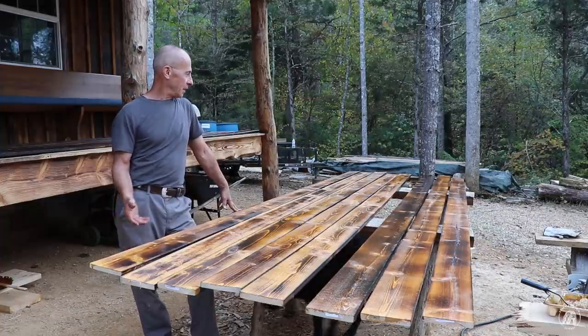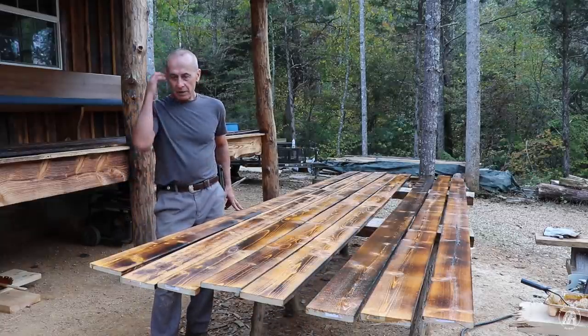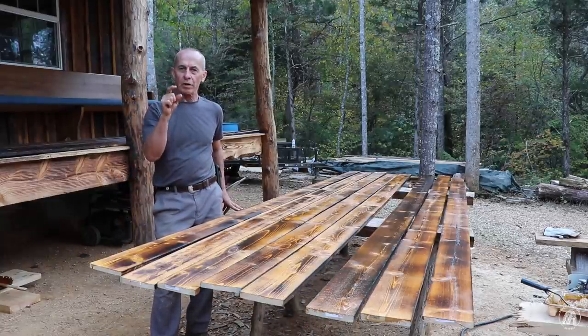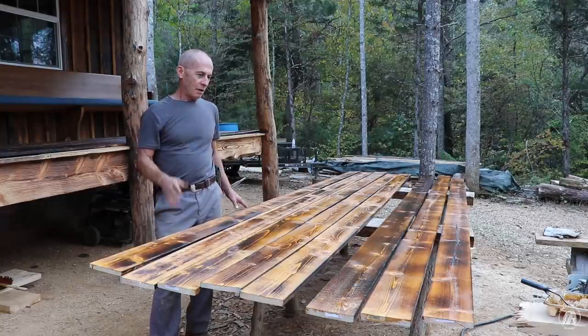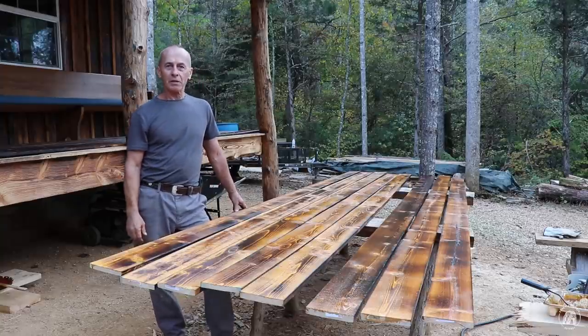But anyway, I've got all of these. I got all the oil on all of them. The only thing that I need to do is the short 1.5 inch trim pieces. I've got to lay them out here, burn them, and oil them. But it's getting late, and I don't think that I'll start that.